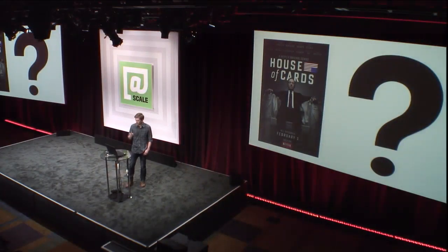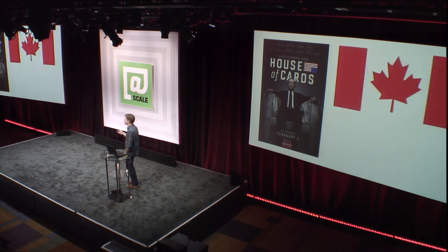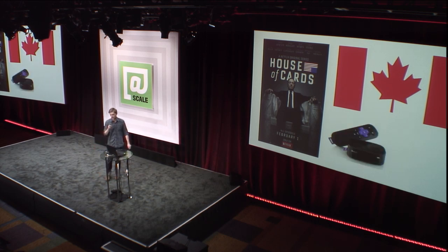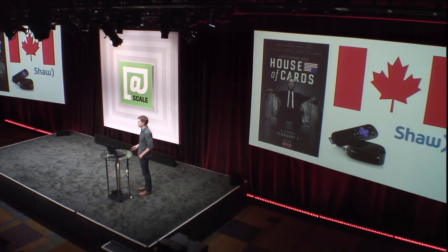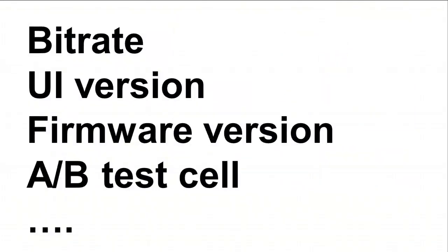To provide some context here, let's start with a simple question that Netflix should be able to answer. When you sit down and press play for House of Cards, does it work? Or, more specifically, when you sit down in Canada and press play for House of Cards, does it work? Or even more specific, if you're in Canada, watching on a Roku, and you press play, does it work? You can continue this logic: in a particular ISP, does it work? In a particular city, does it work?